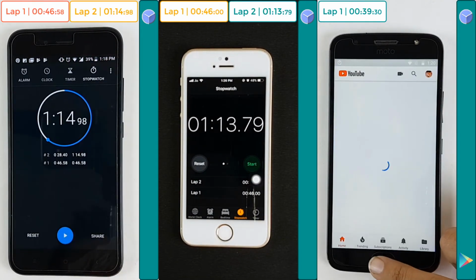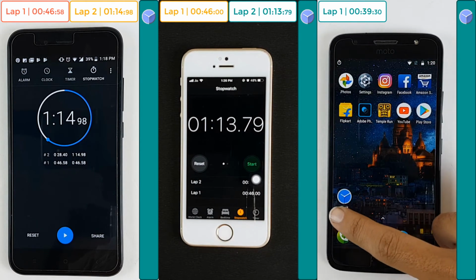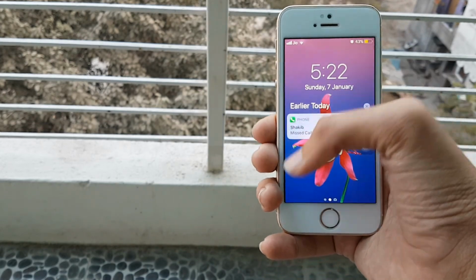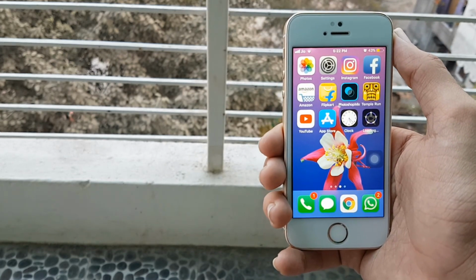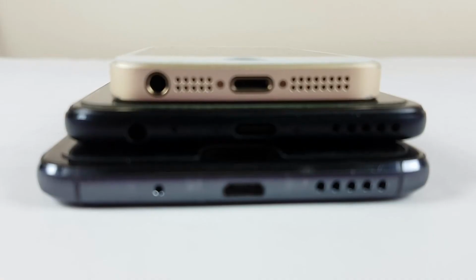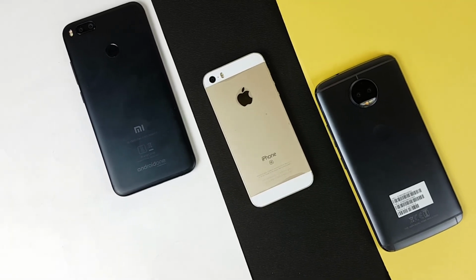The iPhone SE has a 4-inch display, and it depends on you whether you want it or not. If you have small hands, that's for sure that you'll love it because it is a one-hand device and you can easily use it with a single hand. But the Mi A1 cannot be used with a single hand, or the G5s Plus cannot be used with a single hand. So guys, this was a quick comparison of the Mi A1, the iPhone SE and the Moto G5s Plus, the best 3 budget options available right now.